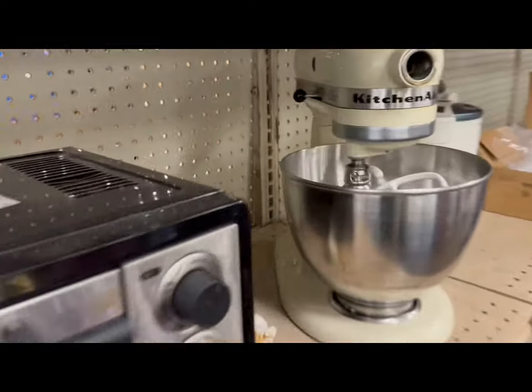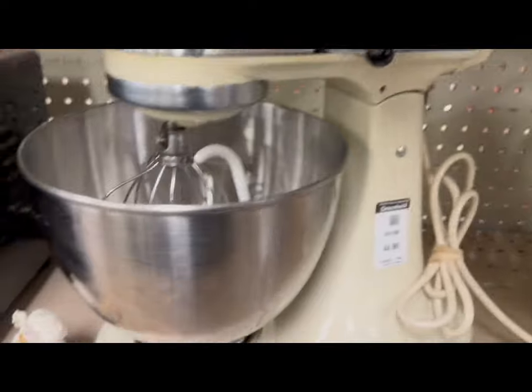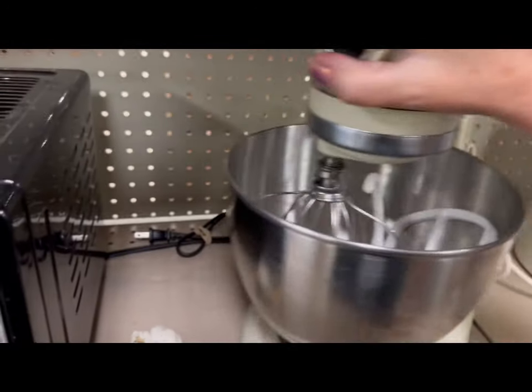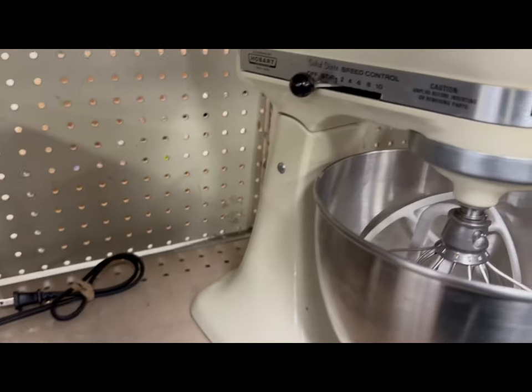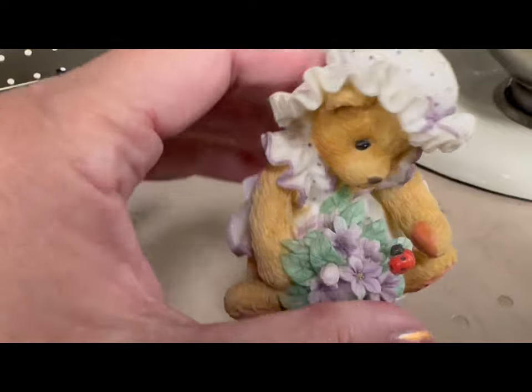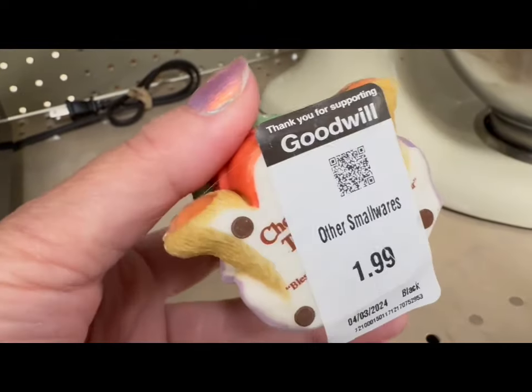Didn't have a partner, and heavy and would be hard to ship. This was a $48 KitchenAid Artisan mixer. As you know, that's a really great brand. $48 was a reasonable price on it.